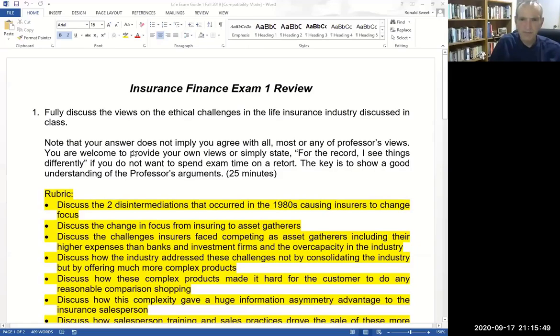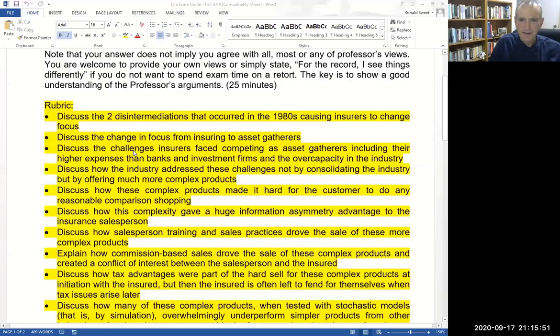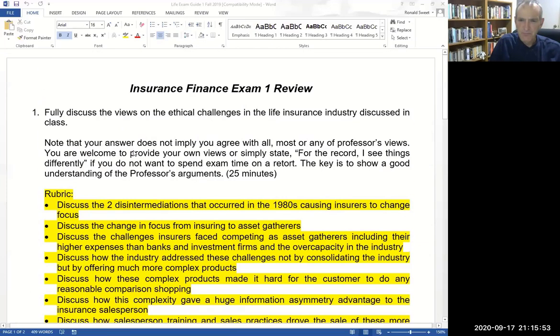So let's talk about what I'm looking for getting ready for the exam. I'll put an exam review out there pretty soon. But your first exam is going to be a little unusual because of COVID-19, so we'll see exactly how I'll do it. I might use Proctorio or whatever that thing's called. We'll see. I'm not really sure.